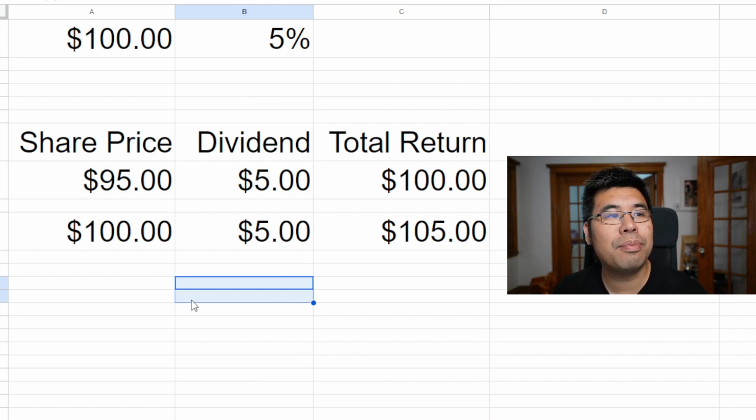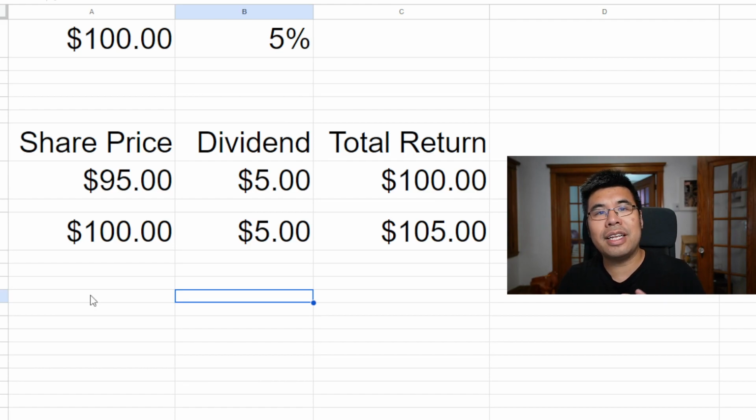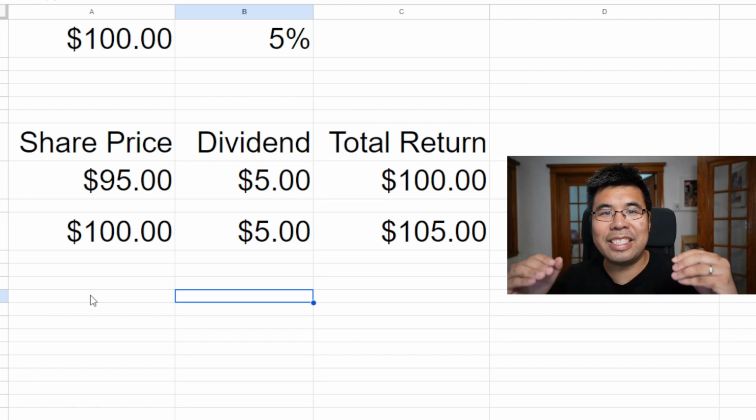Now, it's not going to be precise. It's not exactly going to drop by 5%, but the company has 5% less money on hand because it's paying it out to all the investors. The reason why it's not exactly 5% is that the buying and selling price is how investors evaluate the company. So it's never an exact value.